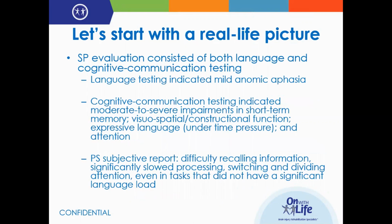When speech therapy completed initial assessment, we decided to do both a standard aphasia battery, and we also wanted to do some overall cognitive communication evaluation. The standard aphasia battery confirmed that he had mild anomic aphasia, the term that we use in speech-language pathology to describe somebody who has a really hard time finding the words that they want to say.